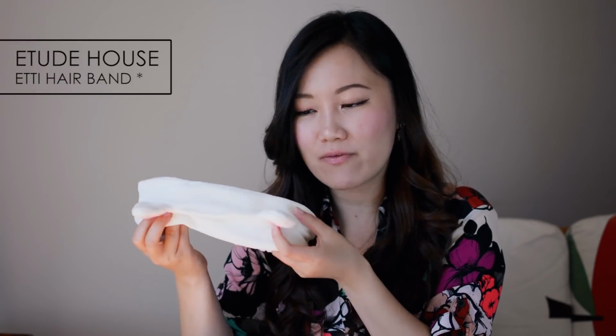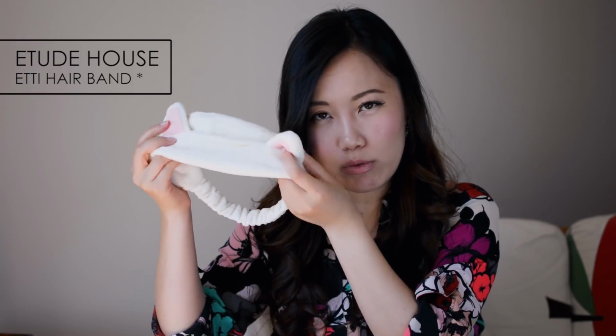This is just adorable. It's made out of a quite thick white velour fabric, very comfortable. Like I said, it's got little cute ears on the top. It's just good. It does what it's supposed to do and it's cute. What else do you want me to say?